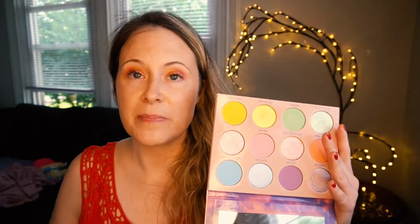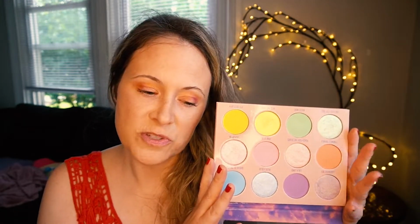Okay, that's just one example. The whole palette is like that. It is absolutely insane. If you are in the market for a pastel palette, it's so lovely, and I love to pull this out in the summer. Seriously, I like to do the one and done. If I'm wearing some kind of pastels, like a lot of times we do in the summer, I'll just do the matte and the shimmer.